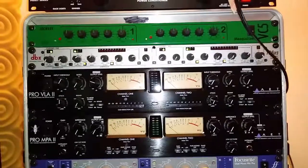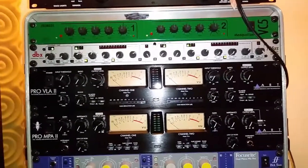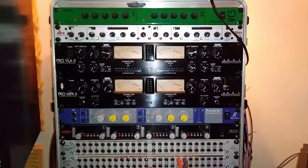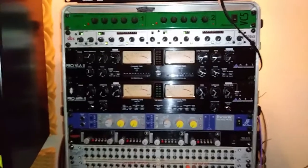And up on top, that recognizable green strip, the Joe Meek Mequalizer, the VC5, and that's an amazing EQ. Joe Meek doesn't make that anymore, so I had to really hunt that down because they're pretty difficult to get your hands on, but really amazing EQ.